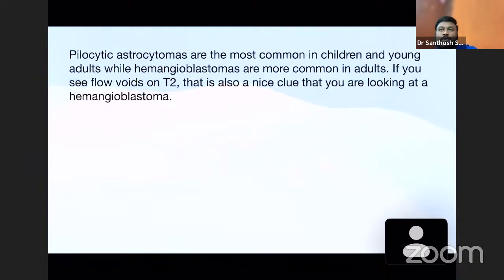Pilocytic astrocytomas are more common in children and adults, whereas hemangioblastoma are more common in adults. If you see flow voids on T2, then it gives a nice clue that you're looking at a hemangioblastoma. You need to see a flow void on T2 to call it a hemangioblastoma. But the image that had been given to you was a CT. So still, since it was a small skull, I would like to go with pilocytic astrocytoma, which again presents like a mural nodule with a large cyst.